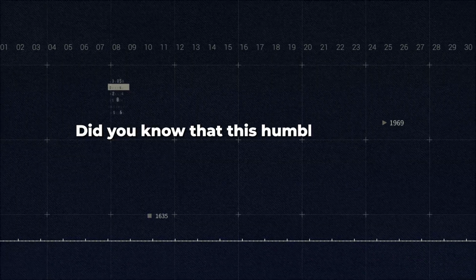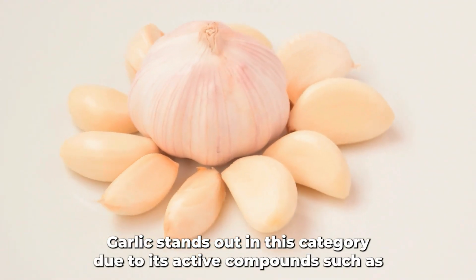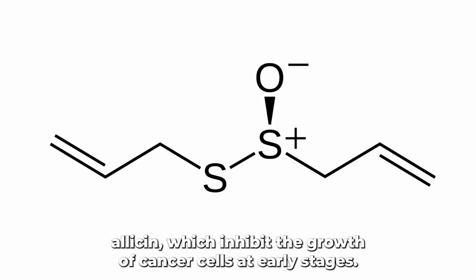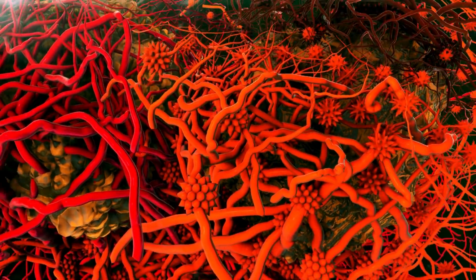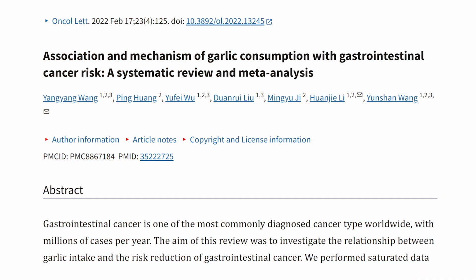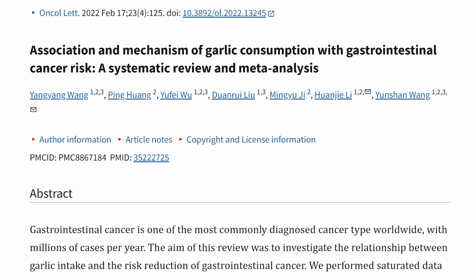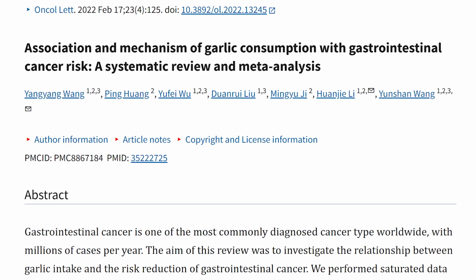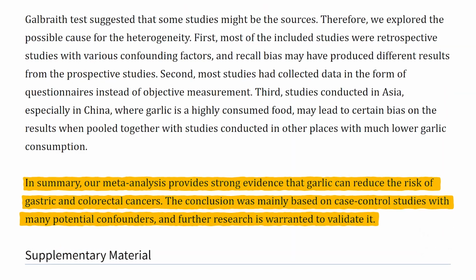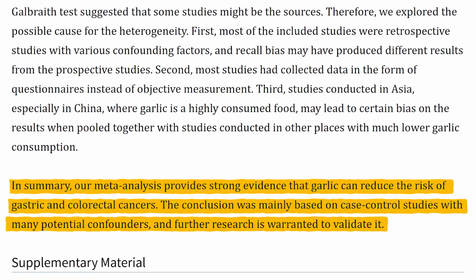Did you know that this humble plant can reduce the risk of developing one of the most dangerous modern diseases, cancer? Garlic stands out in this category due to its active compounds such as allicin, which inhibit the growth of cancer cells at early stages. Need proof? A 2020 meta-analysis published in a high-ranking study titled Association and Mechanism of Garlic Consumption with Gastrointestinal Cancer Risk states, "Our meta-analysis provides strong evidence that garlic can reduce the risk of gastric and colorectal cancer."